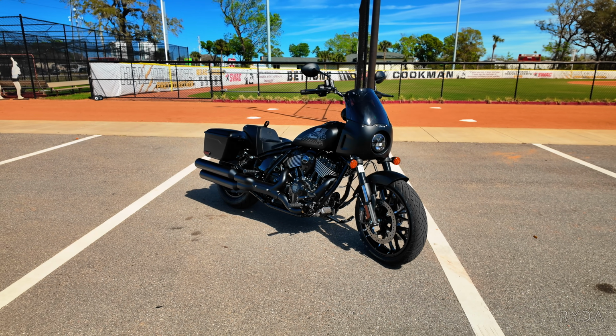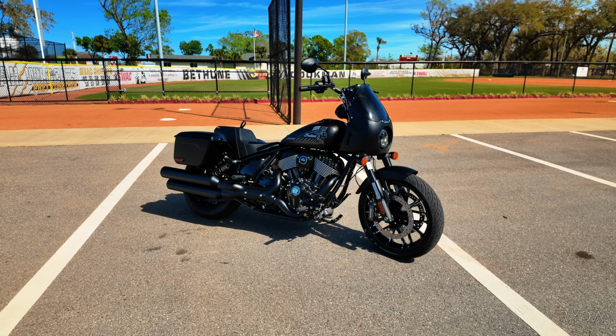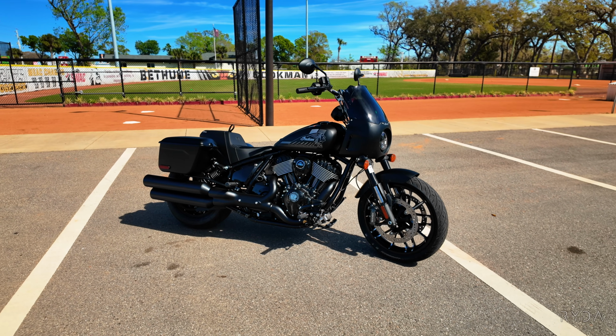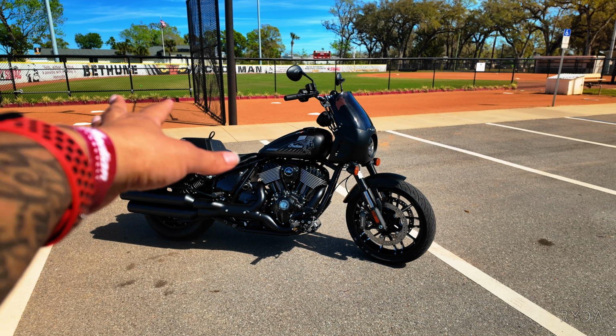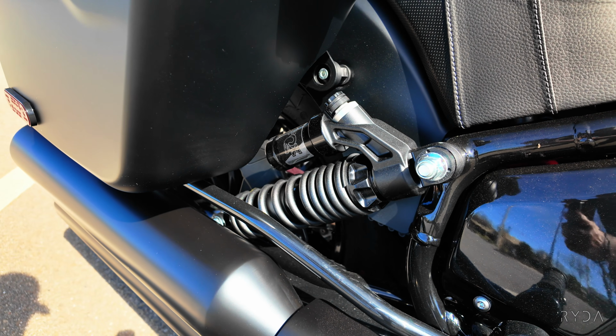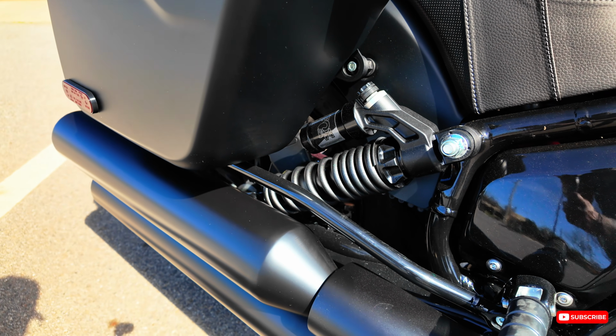So you can probably find out all the specs about this bike online, but I'm gonna go over a few of them real quick. This has an air-cooled Thunderstroke motor, putting out 120 foot-pounds of torque. You've got 10 gallons of storage between the two bags on there. You're gonna get Fox piggyback suspension that is fully adjustable. I mean, you got Fox suspension, man.